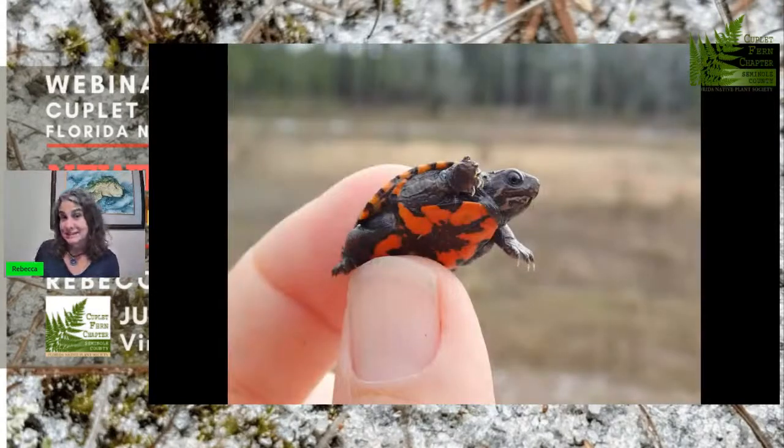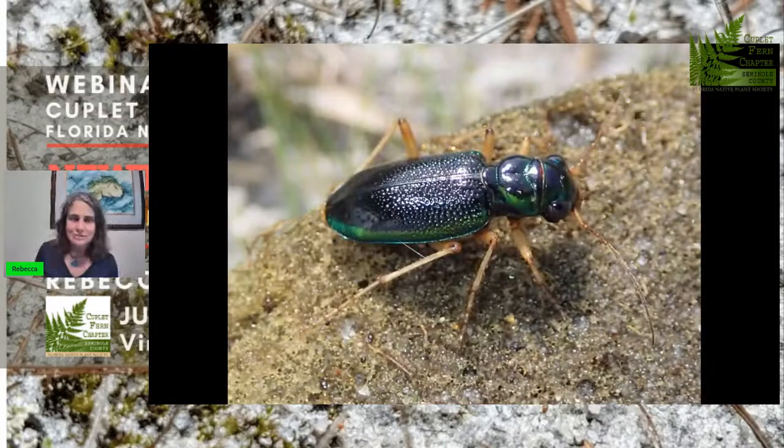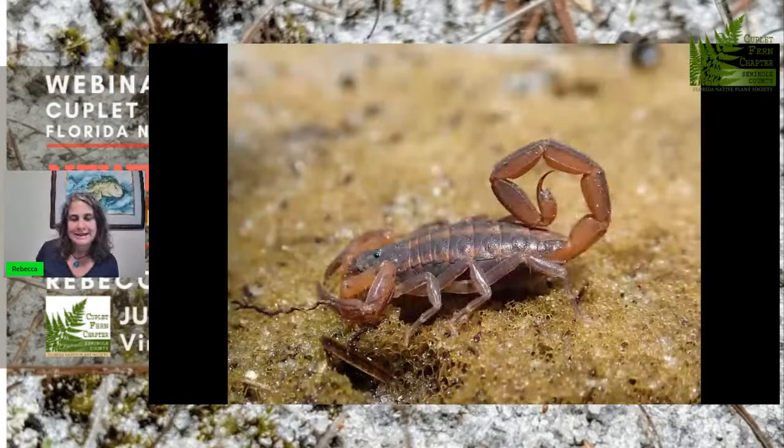And it's not just amphibians that we capture in the drift fences. We catch little baby turtles, like this little mud turtle. We catch eastern glass lizards, all kinds of different reptiles. And the invertebrates are really fascinating too. We get some really cool tiger beetles and scorpions. So those drift fences allow people to really see what's living in and around the wetlands.